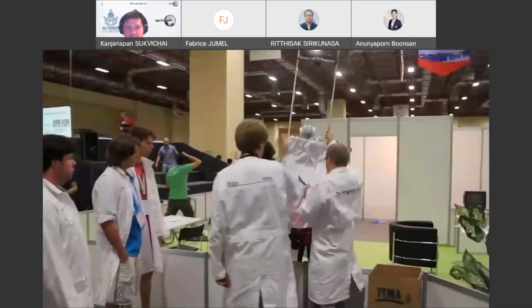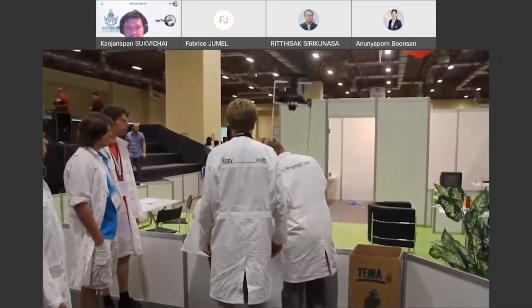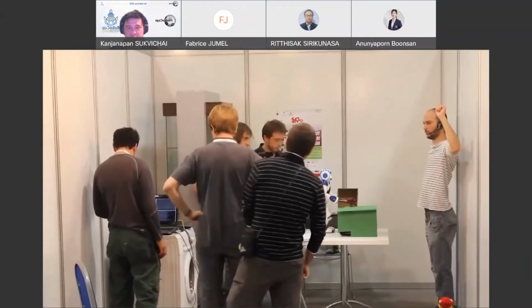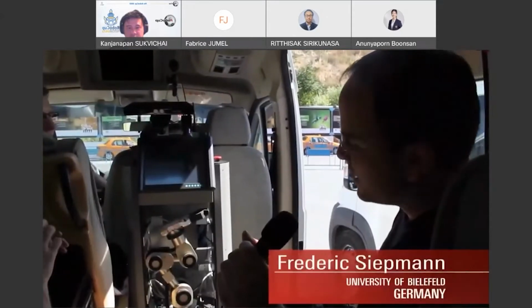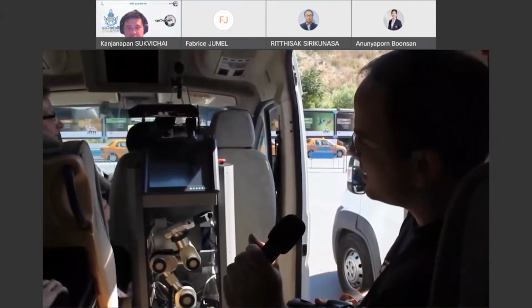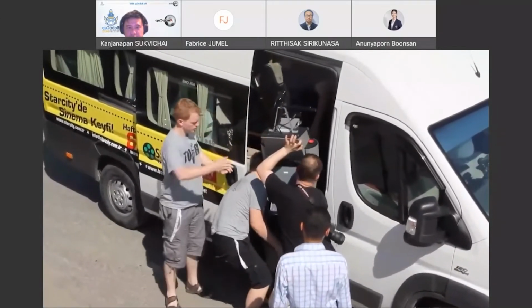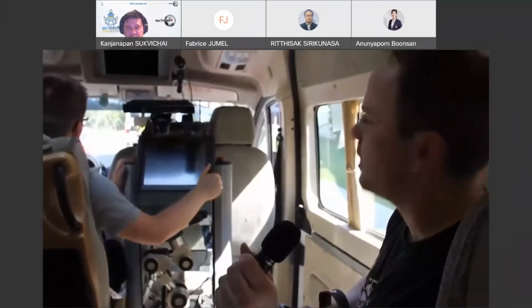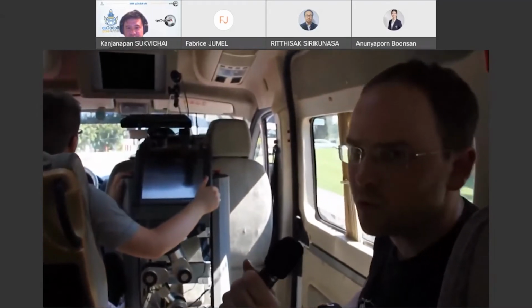RoboCup at Home is about the entire world area where people are in their daily lives. So we started in an apartment. I'm hoping to have a little garden in a few years. And last year, we started to go shopping with our robots. My name is Frederick. I'm from Team Toby from Germany, and we are currently preparing for the shopping mall task. We don't know actually where we're going, somewhere in Istanbul most probably.